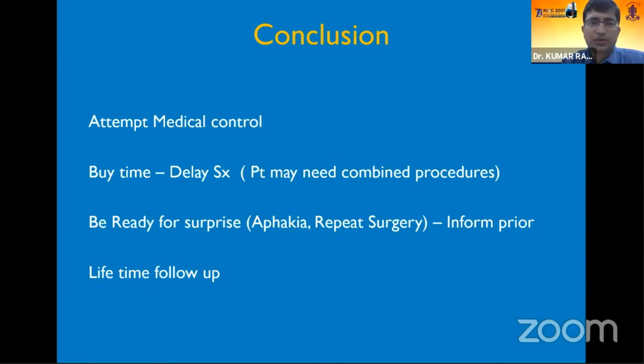So in conclusion, I would like to say, initially, we should try to control the patient's symptoms and attempt medical control. We should buy time, delay the surgical procedures as much as possible. But still, in any case of trauma, we should be ready for surprise. On table, there can be sudden dislocation of lens, AC shallowing, rebleed, and we should inform the patient regarding these management concerns beforehand only. And the patient should be informed that he will require lifetime follow-up, as there is a bimodal presentation, many cases present years later.